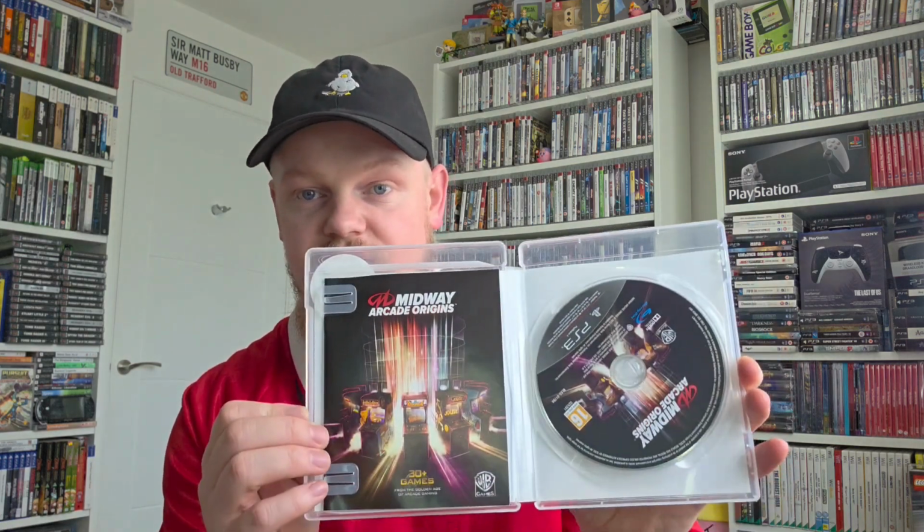The next one is for the PS3 collection, and that is Midway Arcade Origins. This is quite a rare game, so I was surprised to see this one on the shelf. This one goes for around £36 to £40 on eBay, and some people have commanded a higher price, especially sealed. It is quite a difficult one to find, so I was happy to see this in my local one for £30. It's in good condition and does come with the manual.